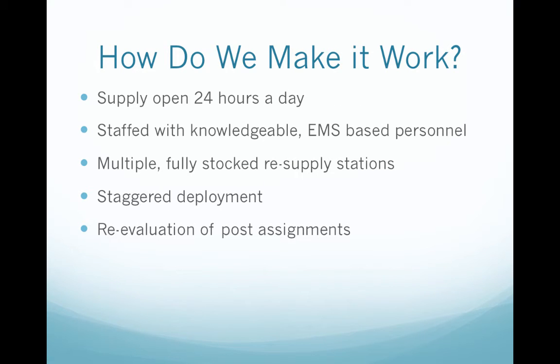So how do we make it work for us? If this is something that we want to do, what's the best way to do it for Charleston County? We need a supply system that's open 24 hours a day. It needs to be staffed with knowledgeable or EMS-based personnel. Currently, our system is only open approximately the hours of 9 to 5, Monday through Friday.